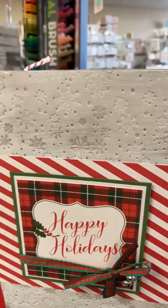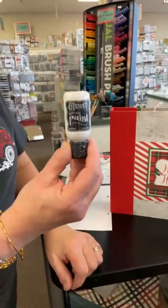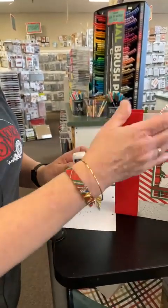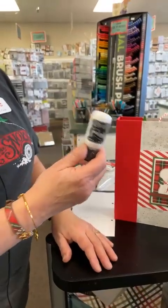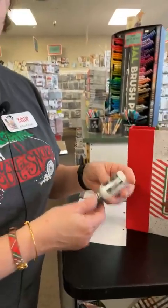You probably have a little bit of white paint, but we do have the Delusions white acrylic paint, and you just brush it lightly. And if you want it more white, you just put more paint on. And is that called white linen? Is that the color? You are correct, Maggie.